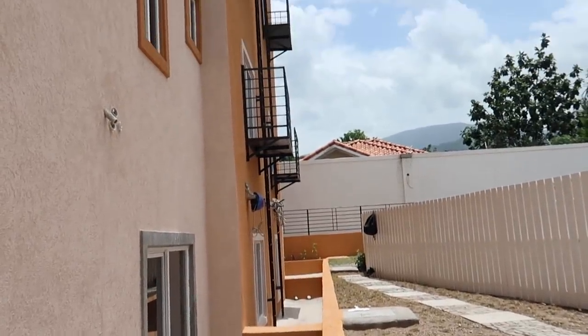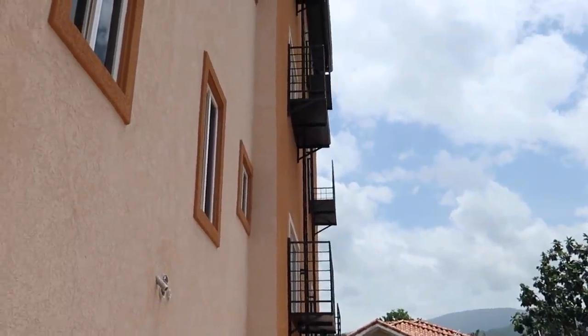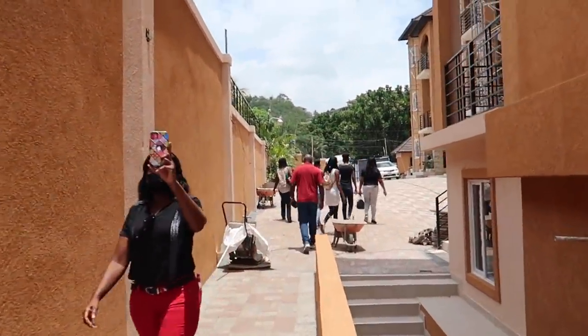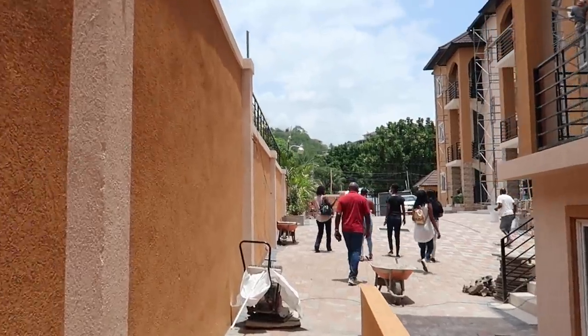It's actually really nice, you know, because I don't see many apartments with a fire escape in Kingston, which is nice. That's very smart. All right, let's head up to the pool. Let me show you that real quick, and then we're gonna hit the road to our last development.